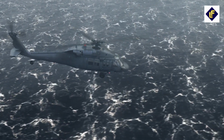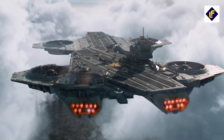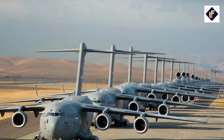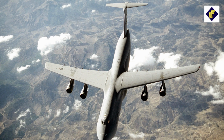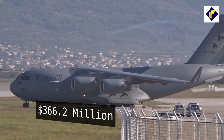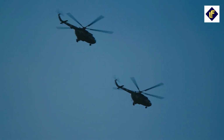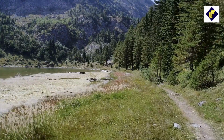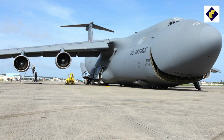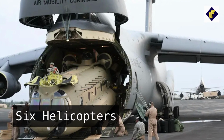When the president requires the deployment of the overseas fleet, several avenues for transportation come into play. While not quite akin to the helicarrier showcased in the Avengers, the arrangement remains undeniably awe-inspiring. The logistics involve the utilization of either the C-17 Globemaster or the C-5 Galaxy for fleet convenience. The Boeing Globemaster, a remarkable military aircraft with a price tag of $366.2 million, offers accommodation for 2 helicopters, engineered for operations from short runways and rugged, unpaved terrains, although such conditions might entail some wear and tear.